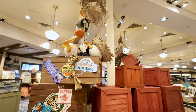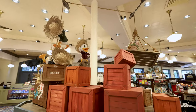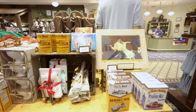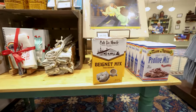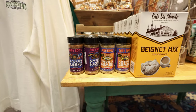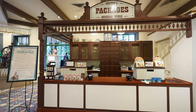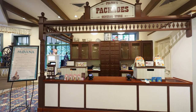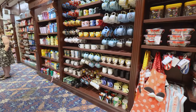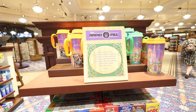And don't forget, this is Tiana's Resort. So definitely get your exquisite New Orleans style seasoning and beignet mix and all the elegant things of a southerly sweet charm. And if you're flying in or space is limited, there is always the option to ship your packages back home. And also, don't forget your refillable resort Disney mugs.